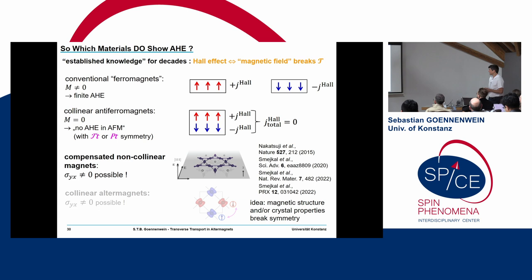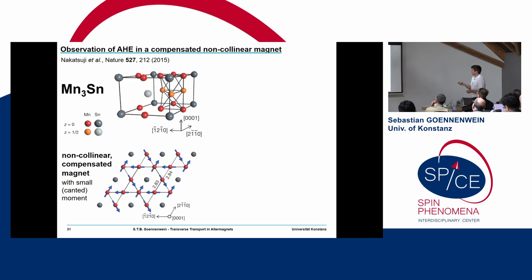And, my personal view again, I really understood or got the point when I saw this paper by Nakatsuji et al. And they looked at this manganese 3 tin. I'm sorry, the laser pointer is dying. So the manganese 3 tin has these very interesting Kagome-type planes where there is this complex triangular magnetic order.